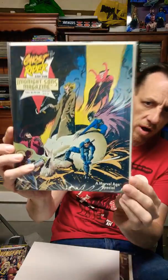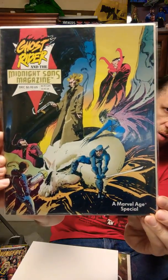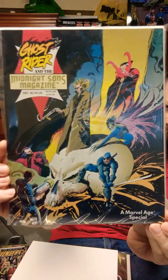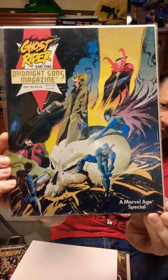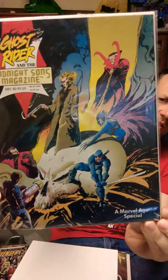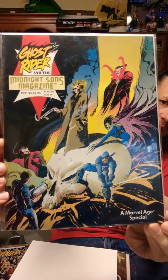This Ghost Rider in the Midnight Suns Marvel Age special. I don't know if they had a lot of these Marvel Age specials back in the day. I never really saw any of the oversized ones. I don't think this is super rare or super hard to find, but something that's probably on the public radar again with everything that's going on with the Blade and Damien Hellstrom.